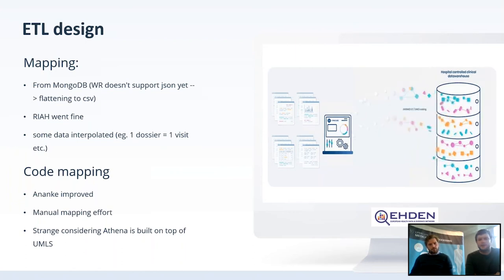We had some missing data. For example, for one hospital, we didn't have the ADT data, which means that we had to interpolate some tables. For example, for the visit table, we assumed that when there is a dossier written about a patient, when a clinical note is written, then there is a visit taking place to the hospital.